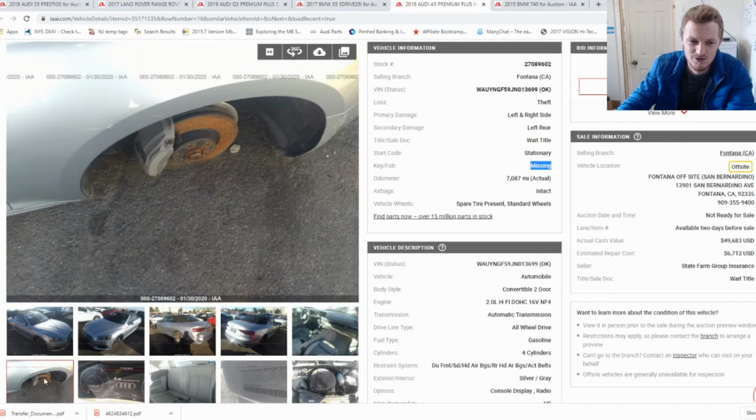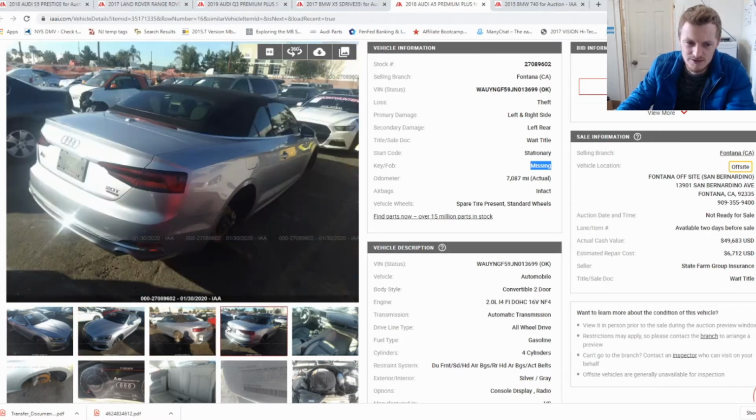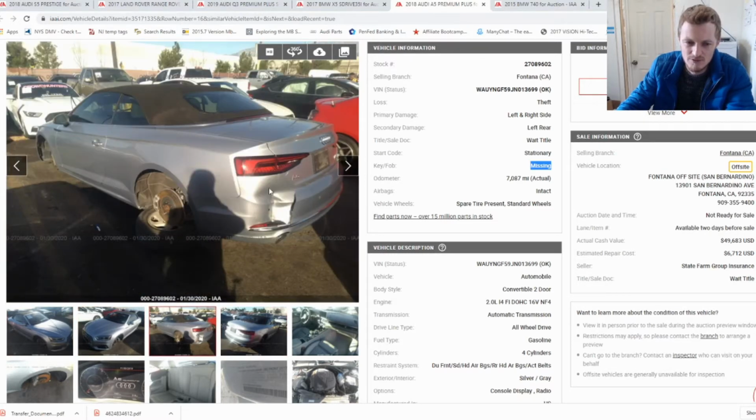So basically, somebody stole the wheels. They found the car and they totaled it. So you can just buy a set of rims on eBay for like $1,000 and you'll be good to go. I see there is some damage on the rear bumper as well over here, probably from during transportation. They damaged the bumper, but that's nothing.